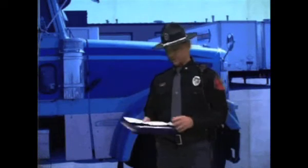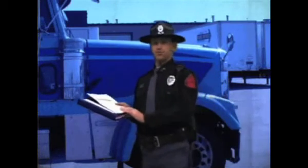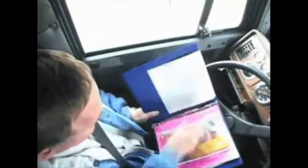Now that we're done transporting the load, we must now prepare ourselves for emergency response action. You must always have your shipping papers ready, along with the emergency response guidebook or material safety data sheet to fully prepare yourselves. The key to success is to be organized and know where all your documents are at all times and have them ready in case of an emergency.